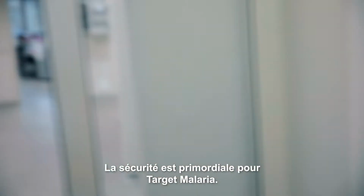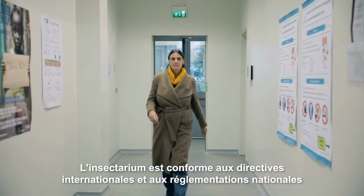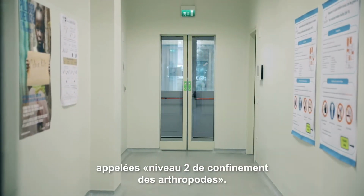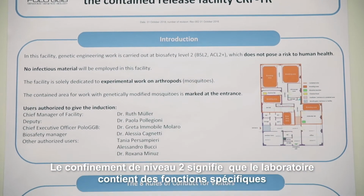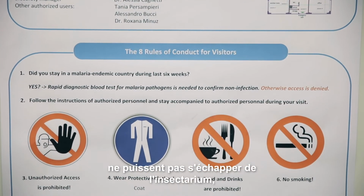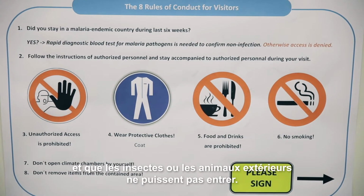Safety is paramount to Target Malaria. The insectary meets the international guidelines and national regulations for the containment of insects, called Arthropod Containment Level 2. Level 2 containment means that there are specific features in the lab built to ensure that insects inside the lab, in our case mosquitoes, cannot escape the insectary, and that external insects or animals cannot come in.